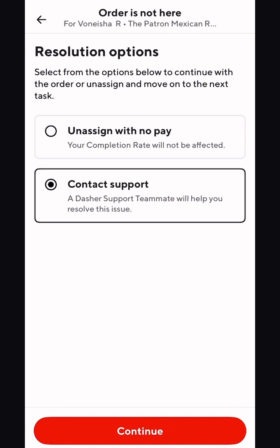Okay. So go ahead and tell DoorDash support the store is not going to remake the order unless you guys resend the order yourselves. They'll remake the order and resend it. DoorDash support will go and say, okay, we're going to call the store. Okay. That's going to take maybe like 5 minutes. 5 minutes will go by. They're going to cancel the order for you. Okay. And then they're going to give you half of the pay that you would have gotten if you would have delivered the order. Okay.